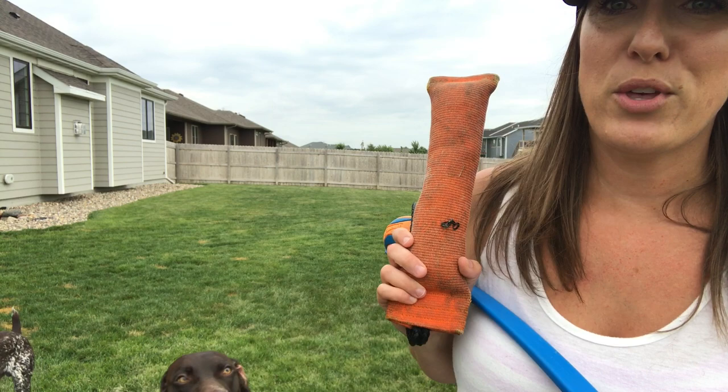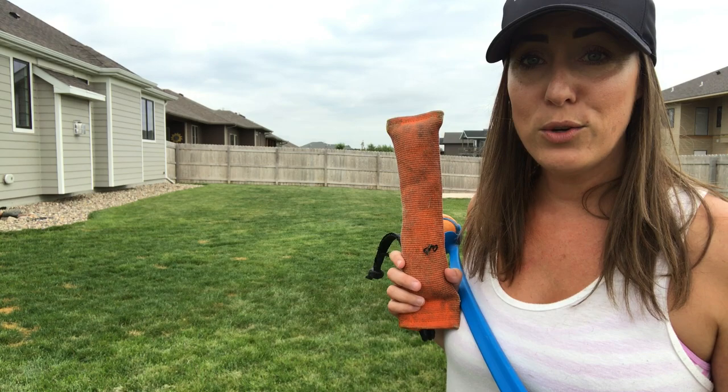Okay, so as you can see, I live in town. You can see there's other houses around me. So we play fetch a lot in our backyard just to keep their energy and exercise up. And anytime I pull these out, they are ready. You can probably hear them whining in the background. Are you ready, boys? Okay, come on, come sit.